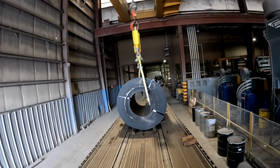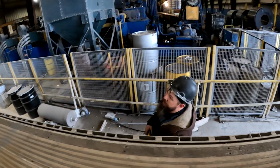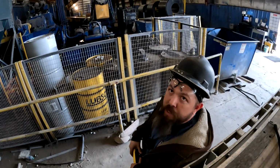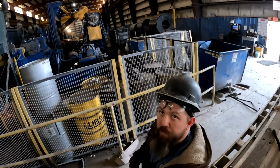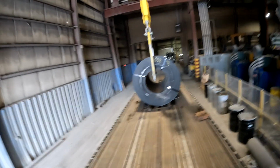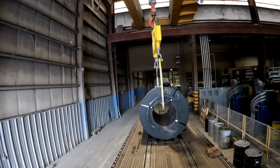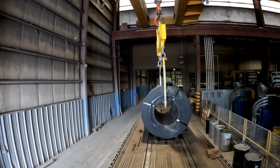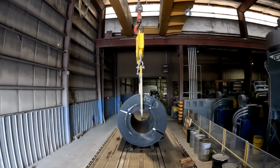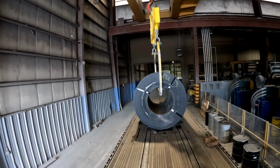They have different styles. This is just a standard set. So what do you guys do here? We take these coils right here, we run them through this machine, we run them out flat, and then we cut them to length. So you just flatten them out and then cut them in sheets? Yes, sir. And ship them out? Yes, sir. All custom orders. So they flatten these coils out and then cut them into sheets, custom ordered by their customers. And there's a truck back there that's actually getting loaded.